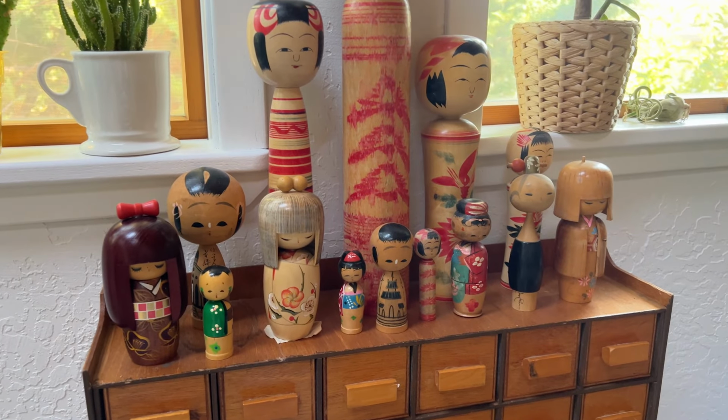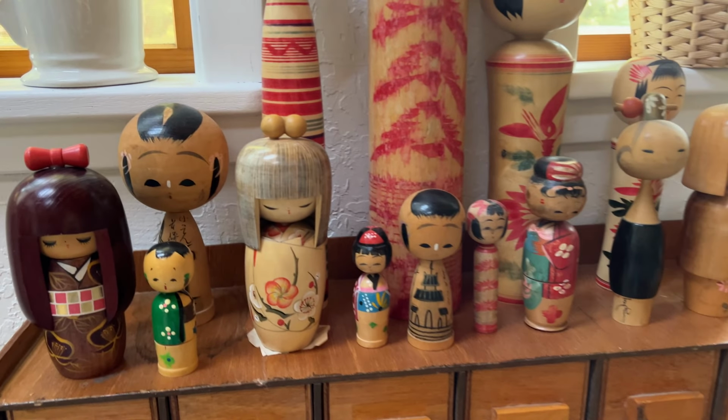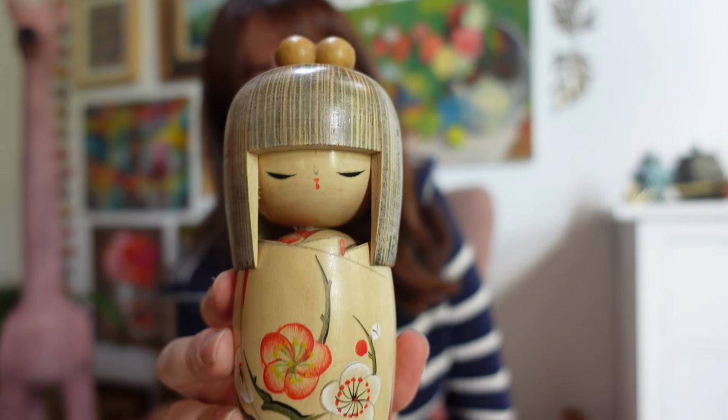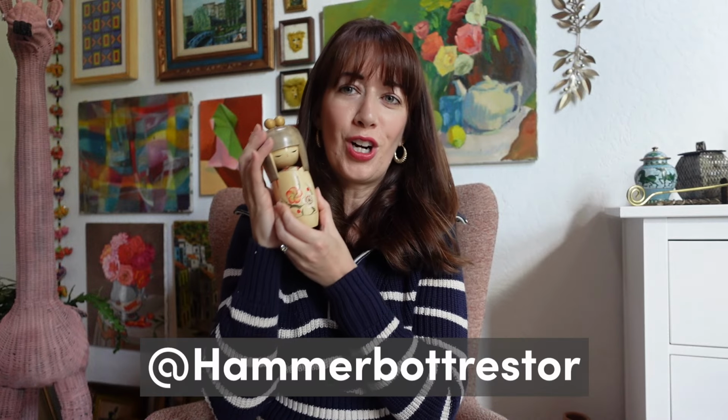Again, sorry, another thing that won't be available for you guys, but you guys know I collect Kakashi dolls, and this one is just so adorable. She's gonna look so cute. So anyways, thank you so much for offering this to me.